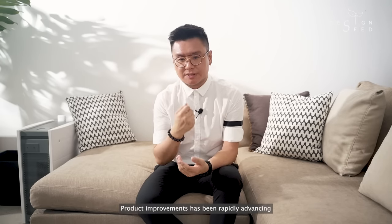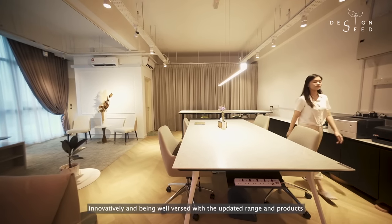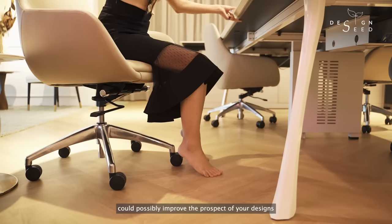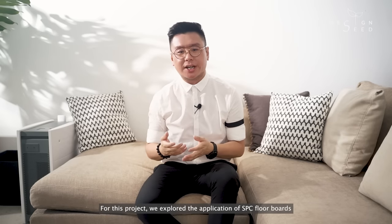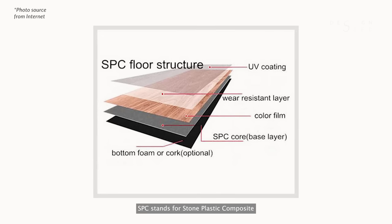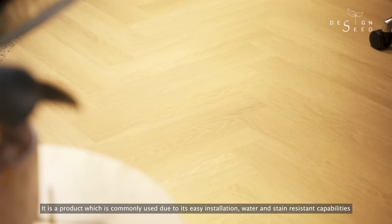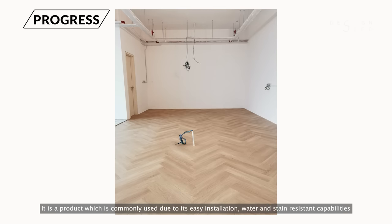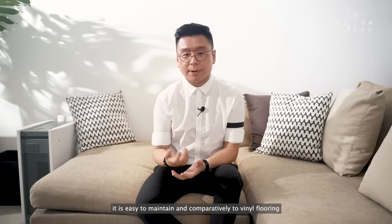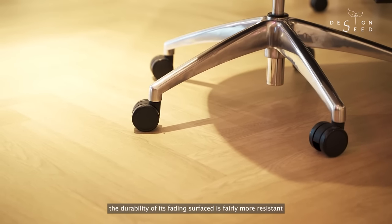This brings us to tip number four. Product improvements have been rapidly advancing innovatively, and being well-versed with the updated range and products could possibly improve the prospect of your designs. For this project, we explored the application of SPC floorboards. SPC stands for stone plastic composite. It is a product which is commonly used due to its easy installation, water and stain resistant capabilities. It is easy to maintain, and comparatively to vinyl flooring, the durability of its fading surface is fairly more resistant.